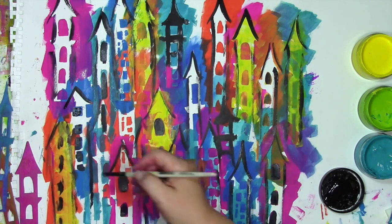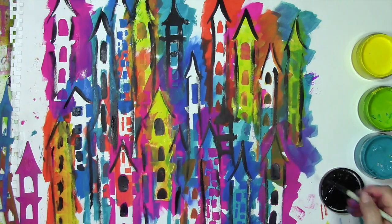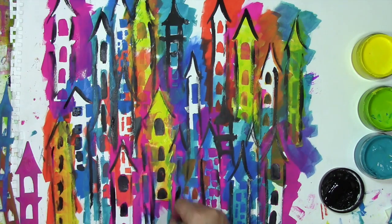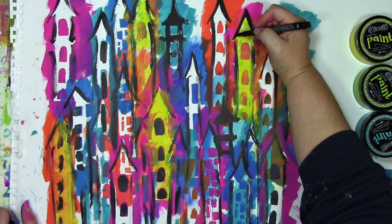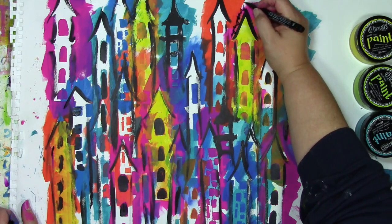Now in the video, we're about to get to the part where you should do as I say, not as I do, because I've got lots and lots of wet paint on here and I don't like to wait for things to dry. But once I've got the black outlines, I want to get some journaling on there. So what I'm doing is kind of searching for dry places where I want to use my pen.